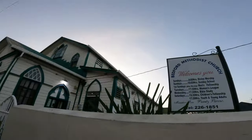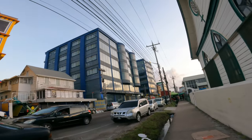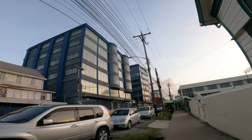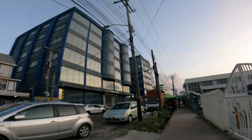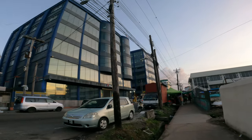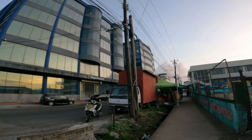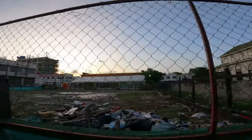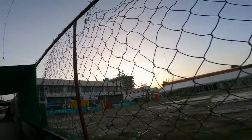And they have Bedford Methodist Church. So this is Teleperformance, the first one. Then the second one is ITEL. And as I said, now a lot of persons are out, you'd have seen a lot of the workers from the call center along the road and so on. Over here, this one has gone to waste, hopefully someone takes it and develops it, because it's in a very busy area.